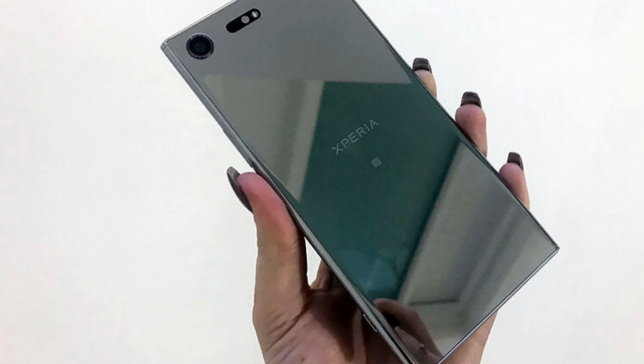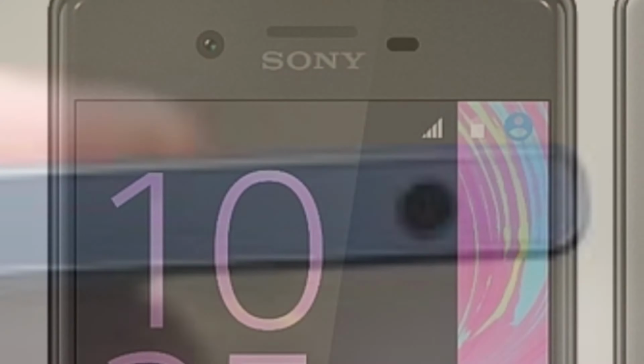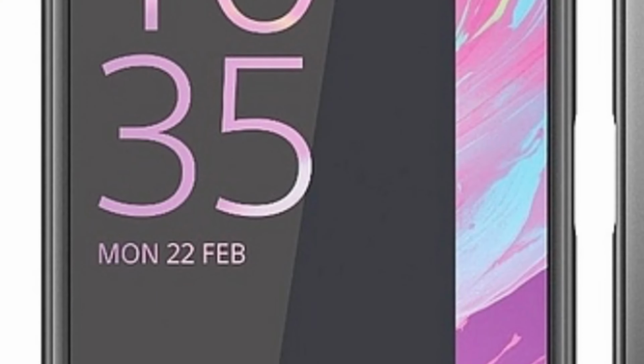The XZS and XZ Premium both have front-facing speakers and side fingerprint sensors. The XZ Premium is more glossy because it is glass, but the XZS is also glossy. They both use what Sony calls a loop design, where the sides curve, but the top and bottom are flat. They both have fairly thick bezels because of the front speakers.